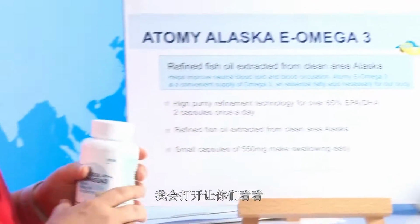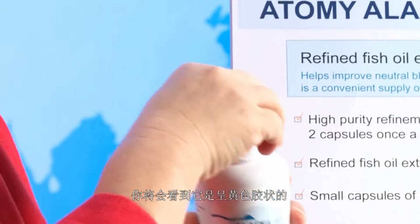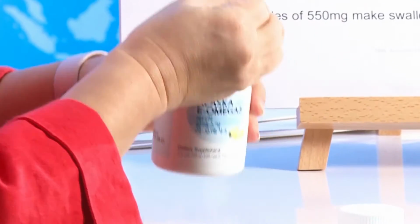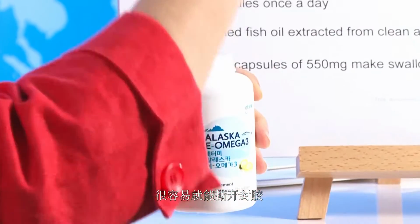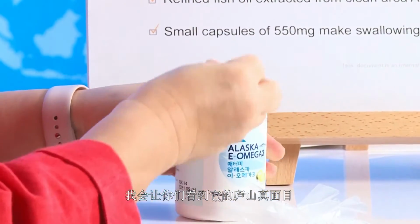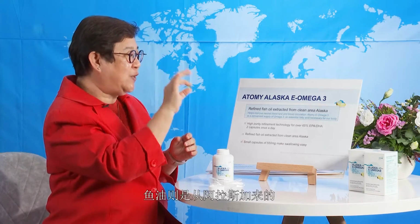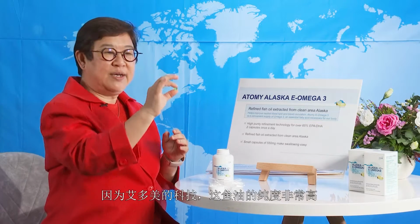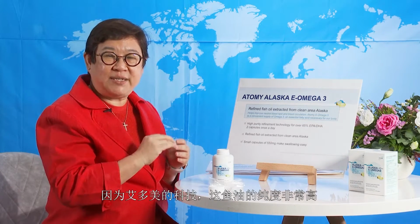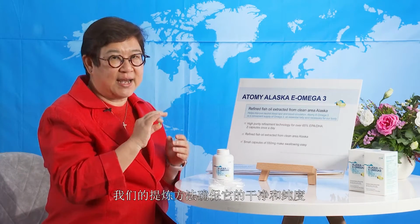So what you're seeing over here, as I unpack this, you will see that it is made up of a yellow tablet. Very easily peeling off by tearing off like this, right? And I'm going to show you how it looks like, okay? By simply looking at this portion, very small, you can see this yellow nice oil, and the fish oil is from Alaska. Very high purity in terms of the oil, but because of Atomy technology, the way we have refined the oil makes sure that it is clean and it is pure.